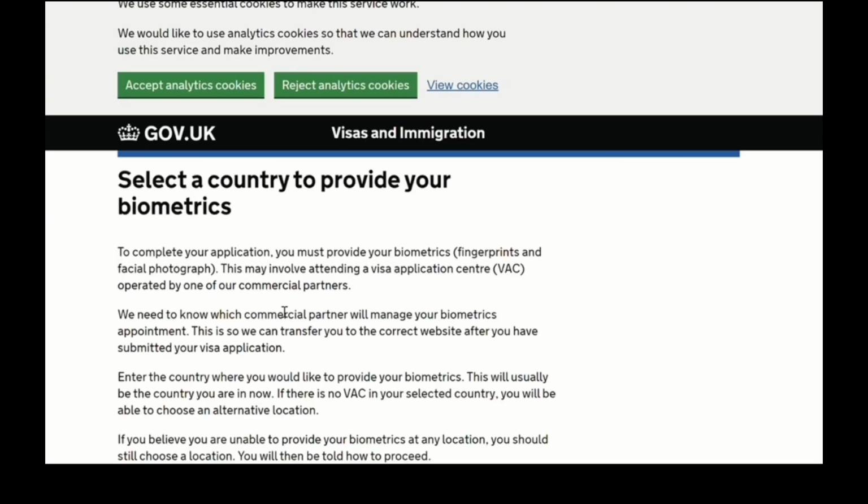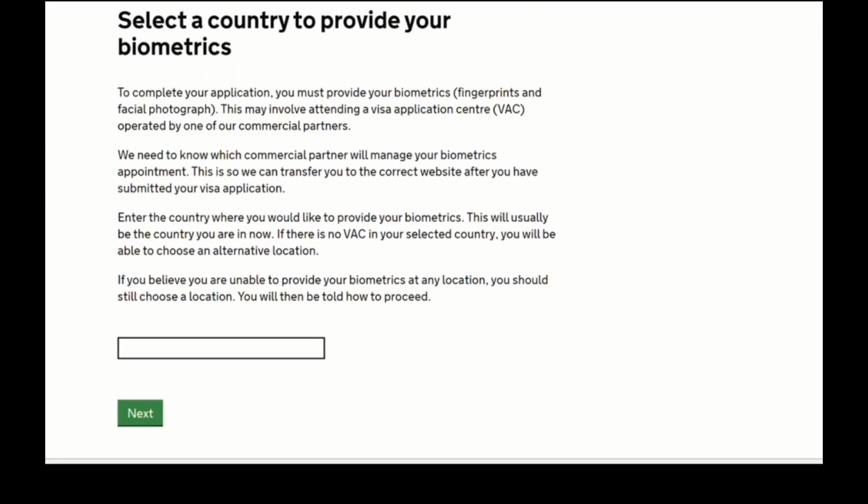The next question is, select a country to provide your biometrics. So because I'm Nigerian, I typed in Nigeria in the box there. It will just automatically fill it in for you when you are typing in the right country. And then I clicked on next.